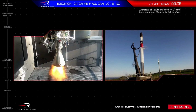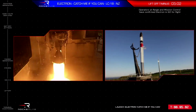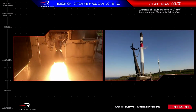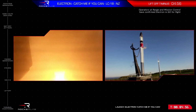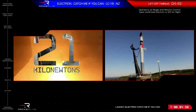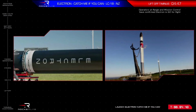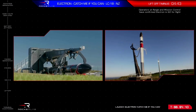The refurbished engine passed all of the same rigorous acceptance tests we perform for every launch engine, including 200 seconds of engine fire and multiple restarts. Data shows the engine performed to the same standard of a newly built Rutherford engine, producing full thrust of 21 kilonewtons within 1,000 milliseconds of ignition. Being able to refly Electron without too much rework is the aim of the game.